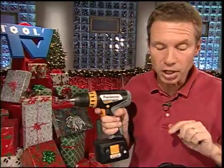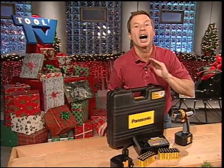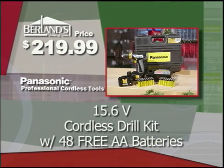Comes with 2 batteries that are the longest-lasting, most powerful in the industry, a charger, and a carrying case. And if you act quick, Berland's and Panasonic will throw in 48 of the best AA batteries I've ever used. The Panasonic 15.6-volt drill with charger and carry case is just $219.99.